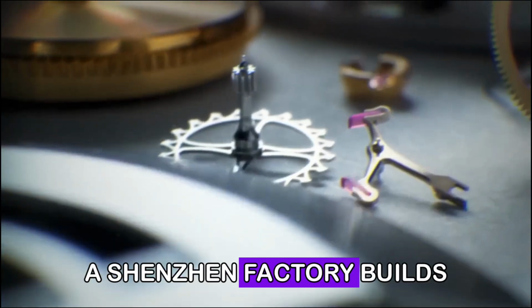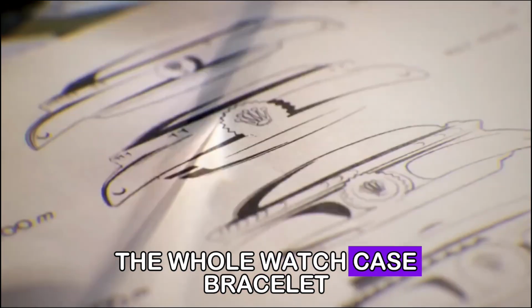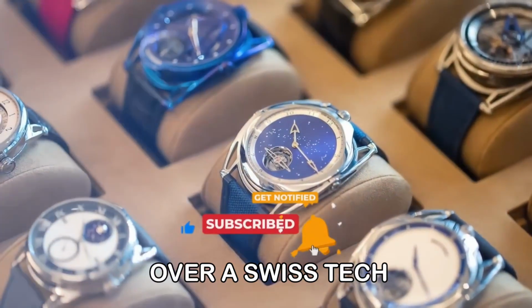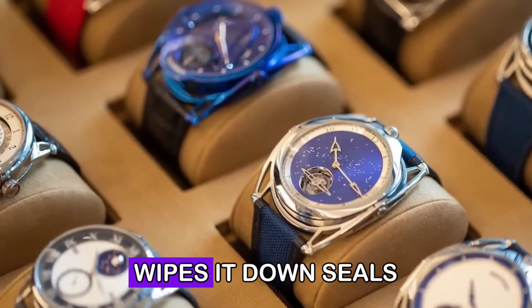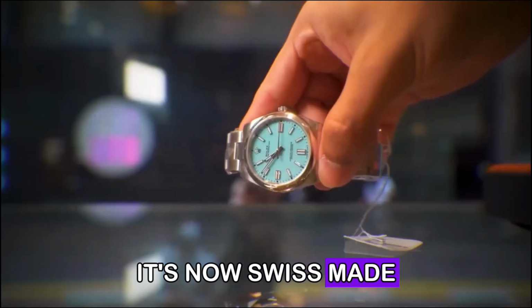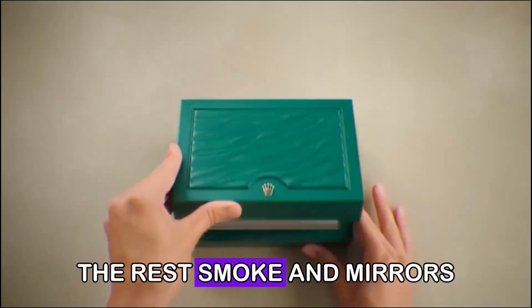Picture this. A Shenzhen factory builds the whole watch, case, bracelet, glass, dial, everything. Then they ship it over. A Swiss tech pops in the movement, wipes it down, seals it up, and boom! It's now Swiss made. That easy. The rest? Smoke and mirrors.